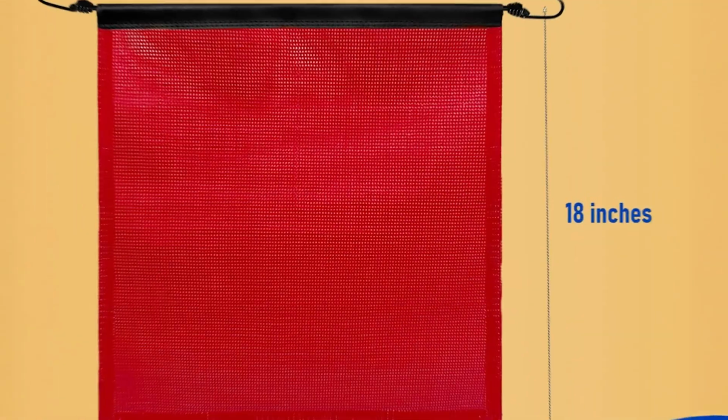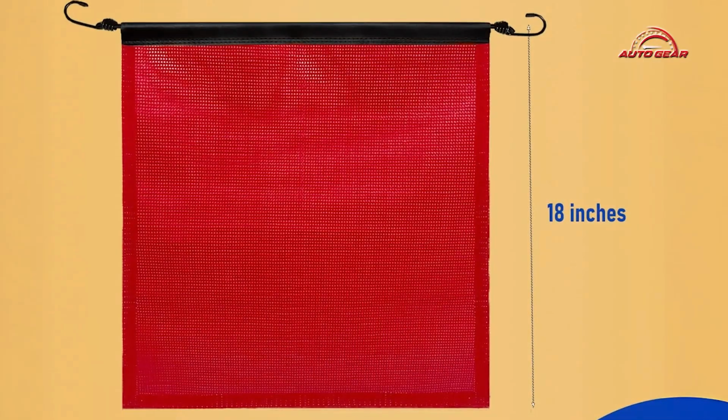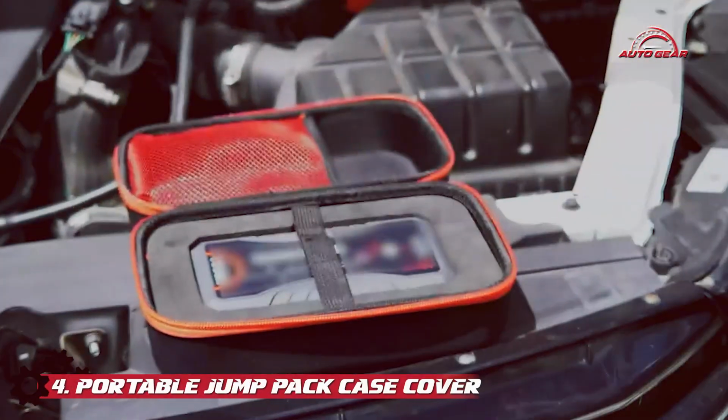from a distance. The main benefit? Enhanced safety and peace of mind. Thousands of drivers keep one in their trunk because they prioritize safety for themselves and their loved ones. Number 4. Portable Jump Pack Case Cover.